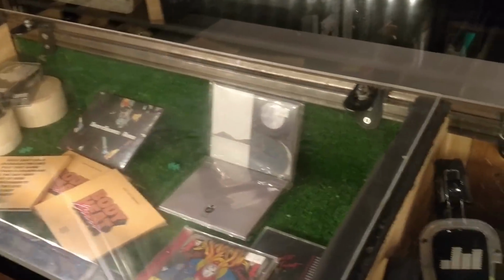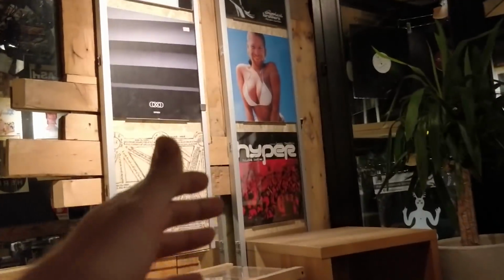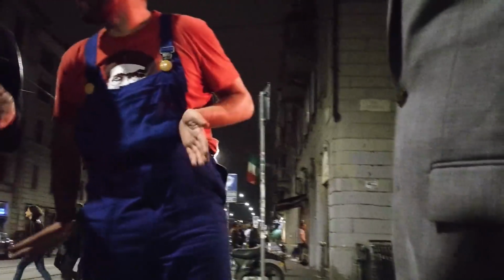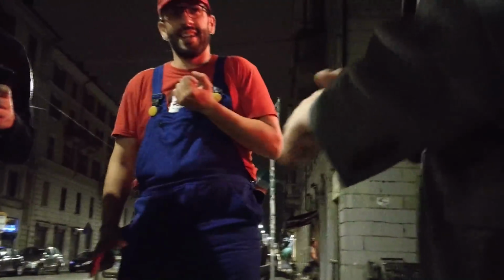So this is what it looks like inside Vinyl Culture. We've got a little bit of lounge music, I think. I'm not 100% sure. They got some cool looking vinyl images. I'm just waiting for the bathroom, which is why you guys are getting the full tour. It's me, Mario, from Super Mario, video games. No mushroom? Oh, I wish we were still wearing our white bibs and braces.